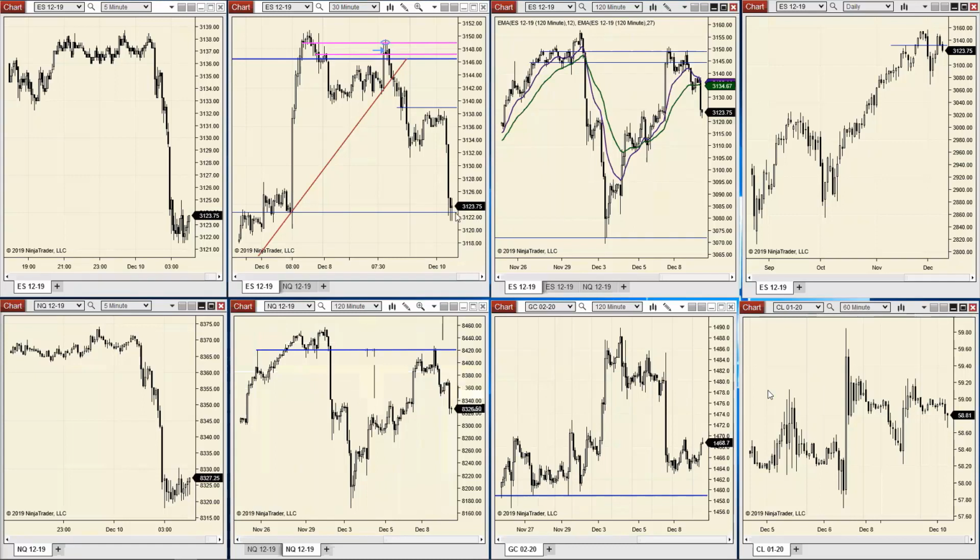But this is very interesting. Once again, we're holding here at this 31.23. Huge level on the way up. Now it's becoming some support here, but a bit surprised how much we've fallen back.